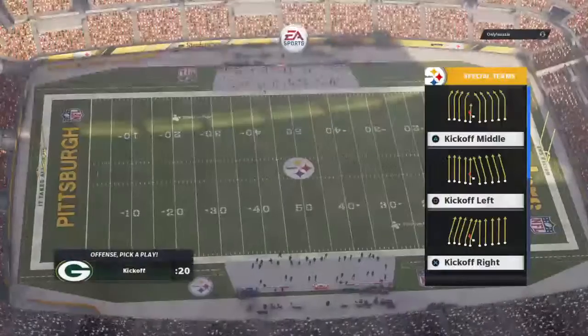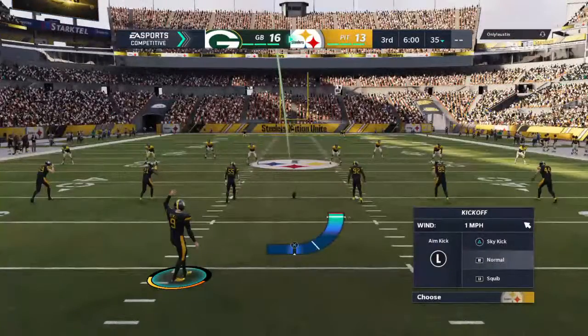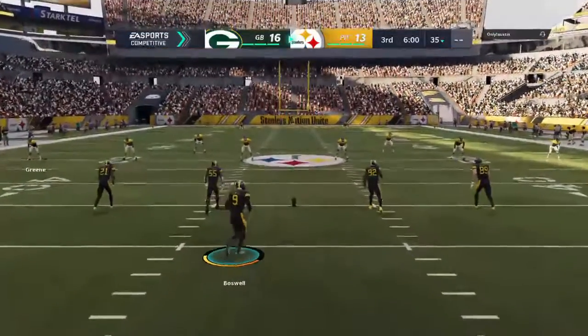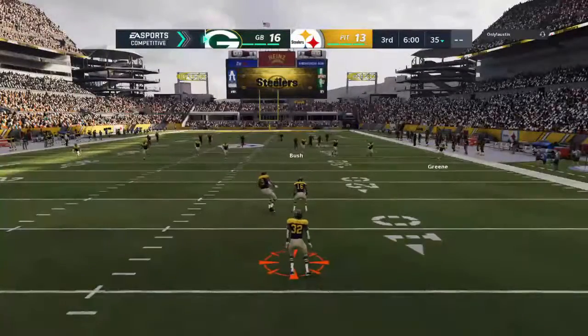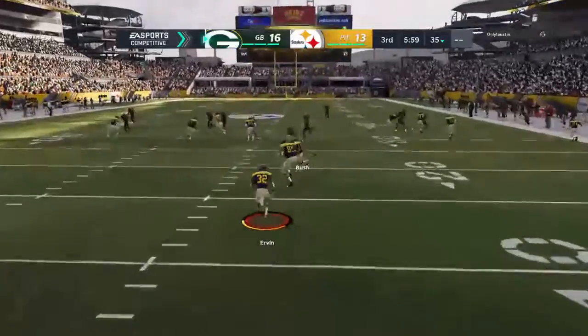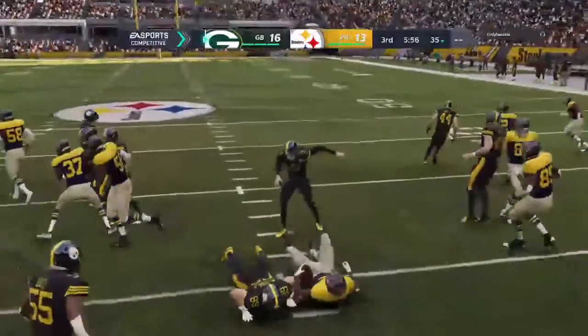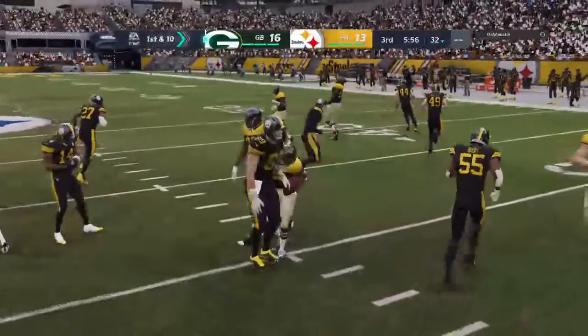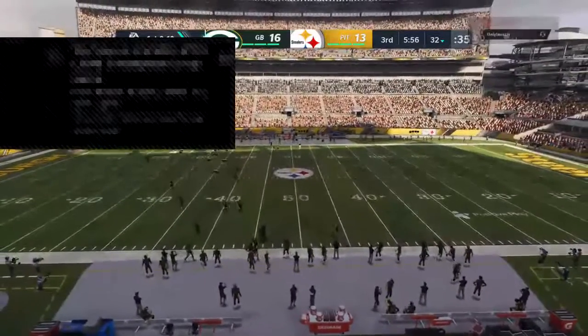You're watching the NFL on EA Sports. A field goal separates these two teams as we come back for this second half. Takes it at the 7. Oh, a dangerous return man showing it here. Tyler Ervin on the return. The Packers take over at their own 32-yard line.